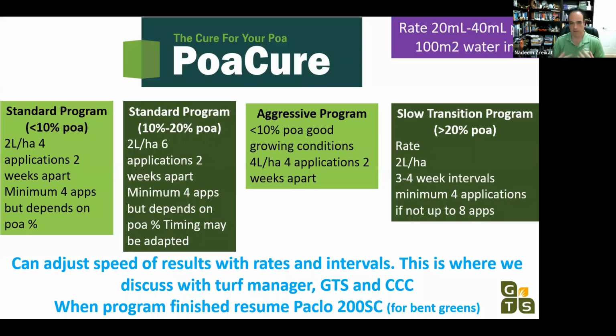I hope that's giving you a bit of what the product can do and just sort of the limitations of it. I want to go into just a little bit about the way we want to bring the product to market, and looking at purchasing it with the guys from Greenway and working with them. So I've got different programs here, and this is what we sort of looked at. I'm not going to go too much into it, but essentially we're looking at minimum 4 applications, some up to 6. However, it all depends on the discussions between myself, yourselves, the turf managers, and the Greenway guys. We will come up with a plan to help best control the poa.